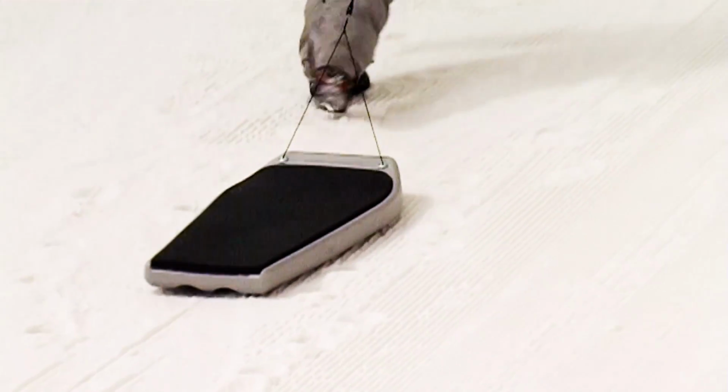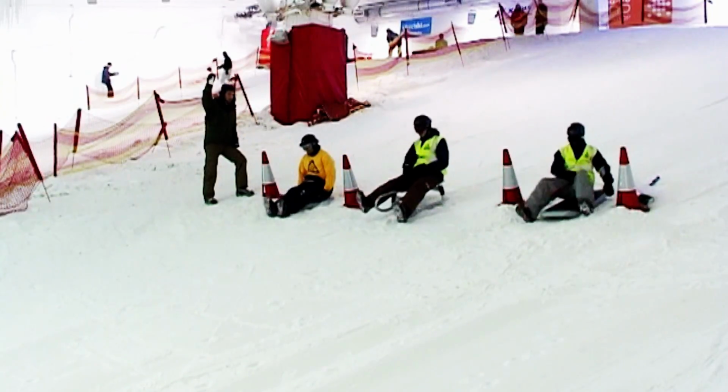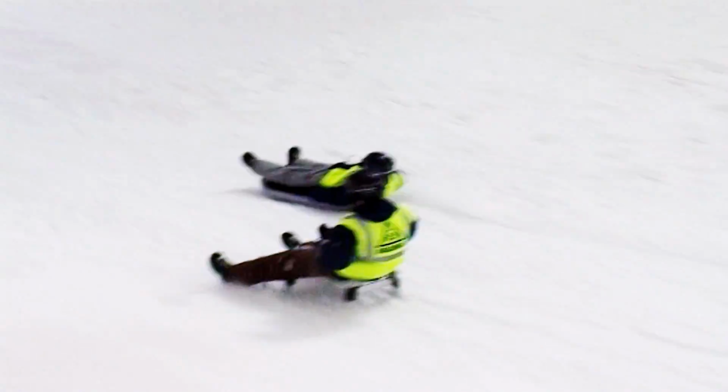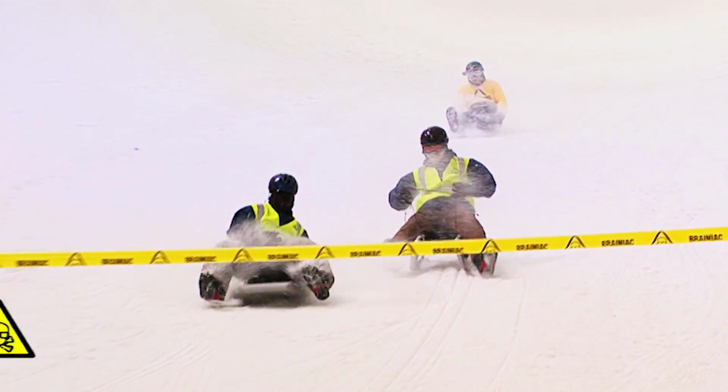These. Top-of-the-range designer sledges. And yes, they go fast all right. But at over £100 each and designed by top car engineers, they should. We haven't got £100, and even if we did, we wouldn't waste it on a slidey thing, because we've got our own toys. The question is, can any of them go faster than this lot?